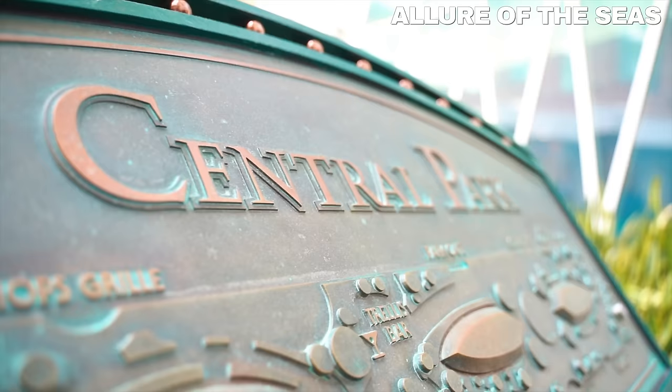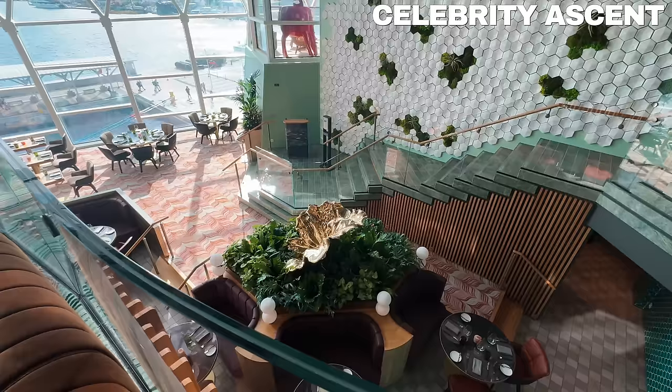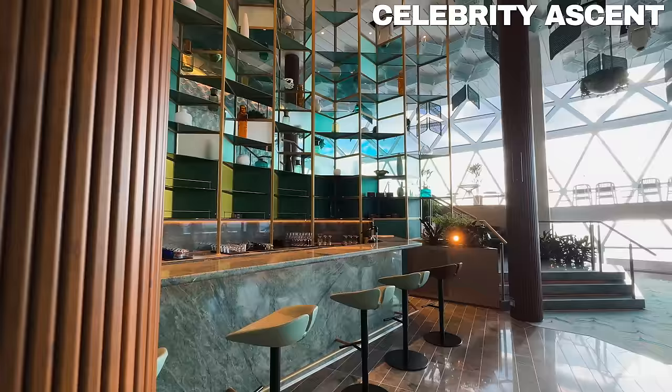Good morning. I decided to come to the Park Cafe here for breakfast this morning. It's one of my favorite spots on an Oasis class ship to grab a quick bite to eat. Good morning, everybody. I decided to come to Eden for breakfast to see what it's all about. The decor here is just, every time I step in, absolutely gorgeous.